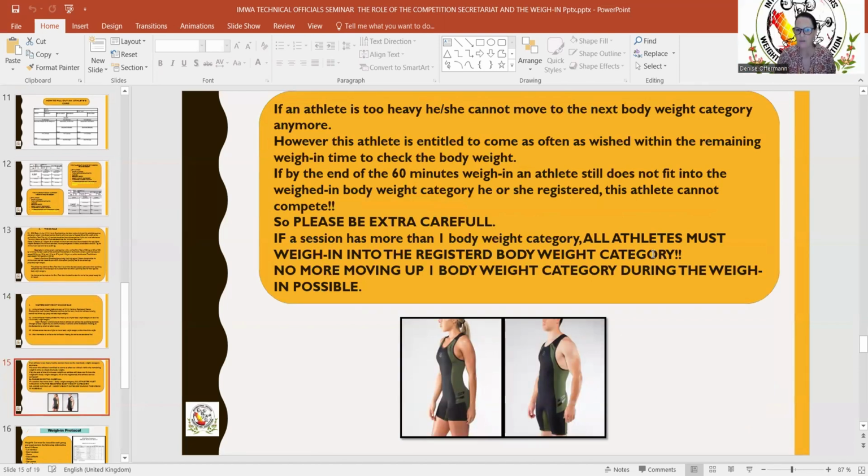If an athlete is too heavy, he or she cannot move to the next body weight category anymore at the weigh-in. And if too light, the same principle, cannot compete either. Of course, we have far less lifters who are too light than are too heavy at the weigh-in.